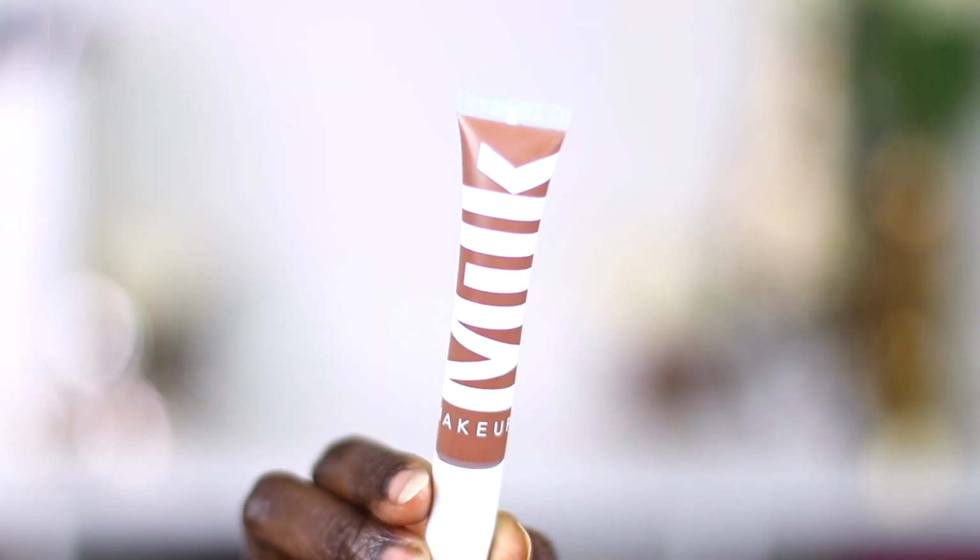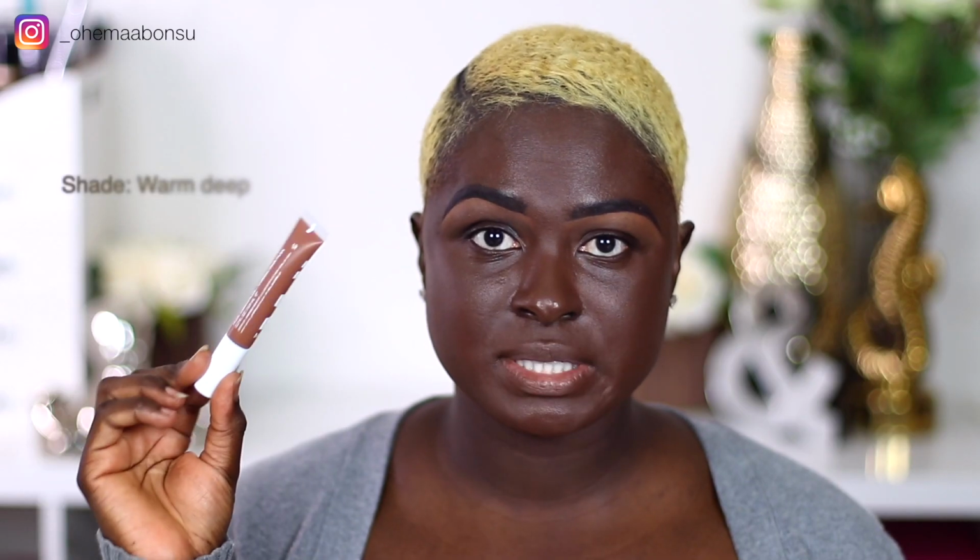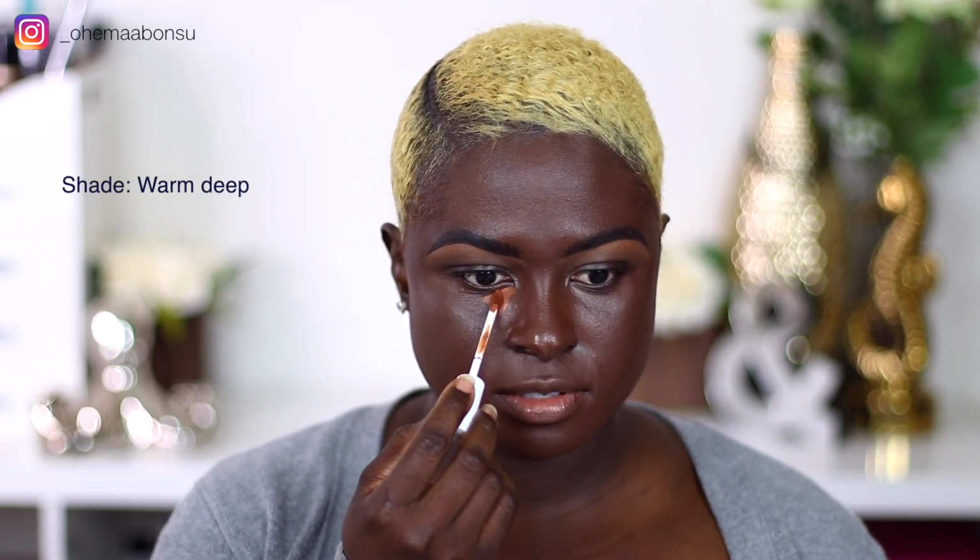So next we have the Flex Concealer, in warm deep, medium to full coverage. I don't want to use too much because I'm scared. And I'm going to blend this out.